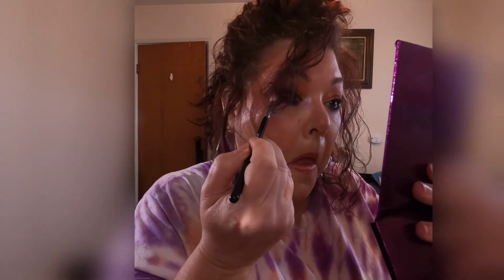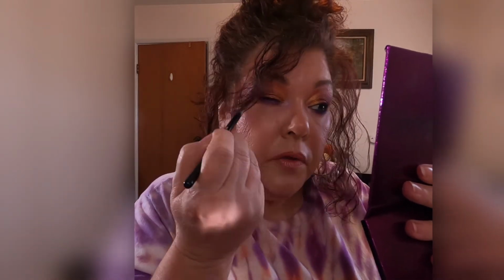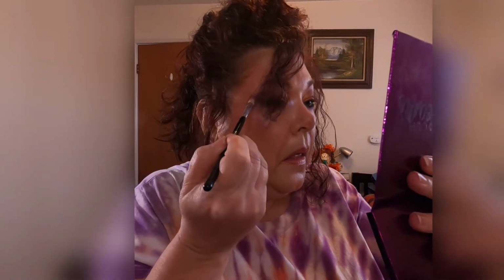And then I'm just going to take a fairly clean brush. And just kind of run underneath. And up the sides here. Kind of blend that up and out.